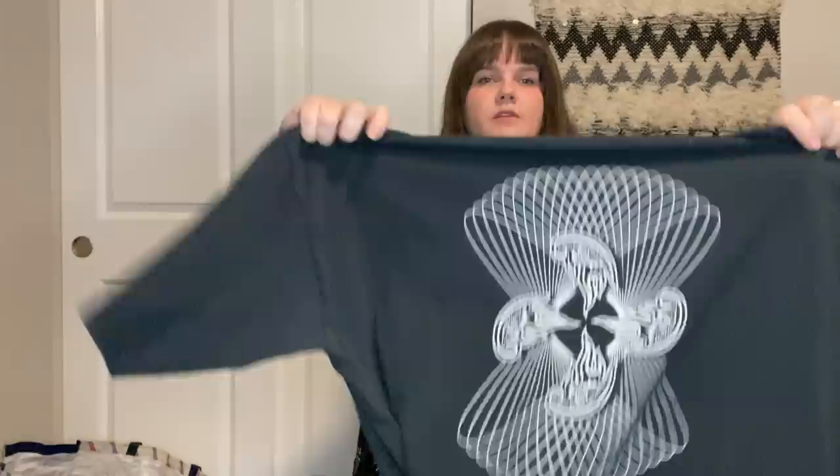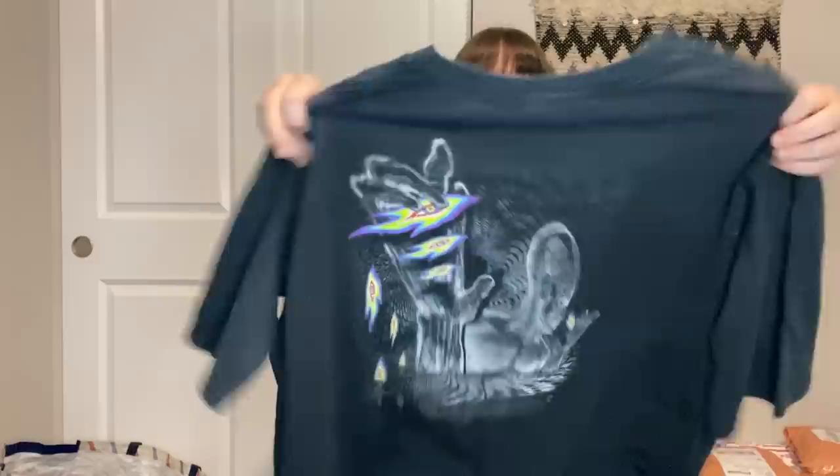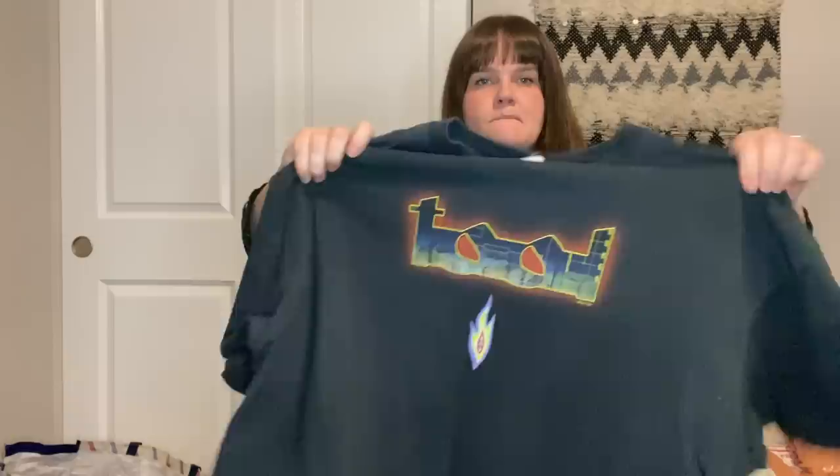I have these all listed at 80. I have no idea. The pricing was all over the place. Some of them were going for 50, 40. Some of them were going for like 350. So I have no idea. But these are true vintage. I don't believe they're from the tour. Like they weren't tour merch, but they are vintage. So this was a really, really cool find. That one, and this is the last one. Super cool.